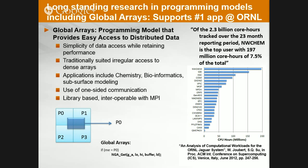And that data might well be mapped across many processes, but a single call will get that data into a destination that you want. Put-get type activity. And that's very advantageous for some of the computational chemistry, in which you get very large arrays that you cannot replicate on each node, but you need almost random access to those arrays over time.